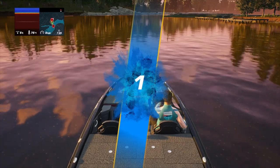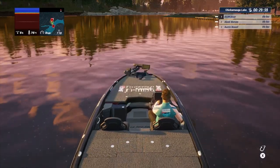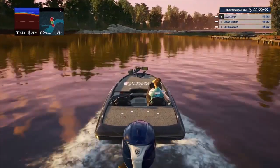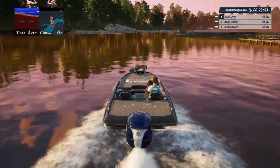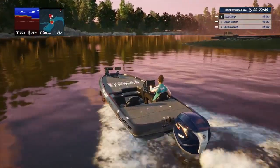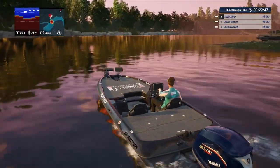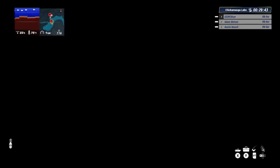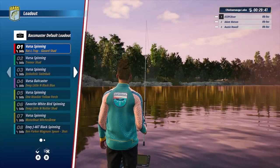So the next event in the college series takes place at Lake Chick. So Lake Chick has a great hotspot right off the starting point. So just head over to the big old giant concrete ramp with the broke down truck on it. So you can fish right on the right side of that concrete ramp the entire time and catch plenty of bass to win the tournament.